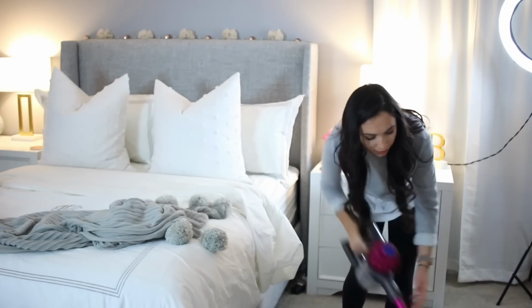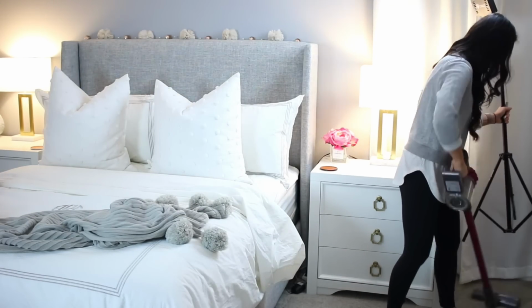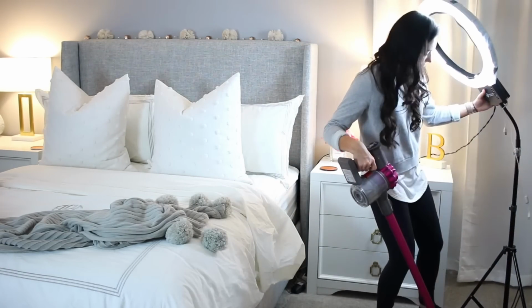I had to leave this shot in with the light showing because it just shows the struggle of me trying to vacuum under it and it almost falling on me. Real life of a YouTuber.